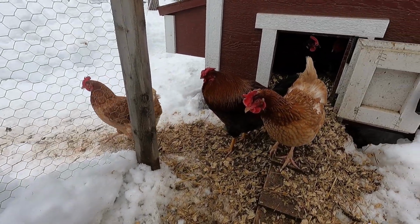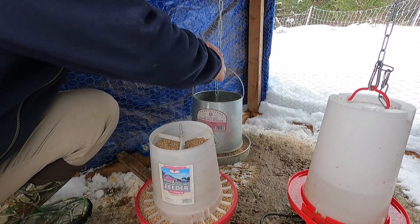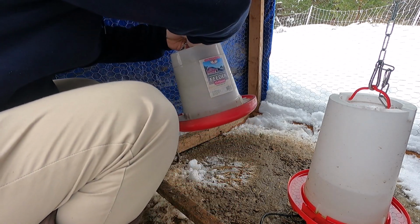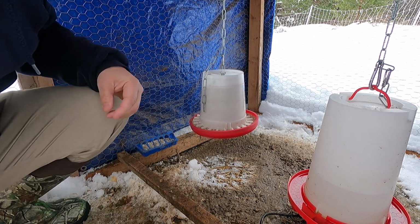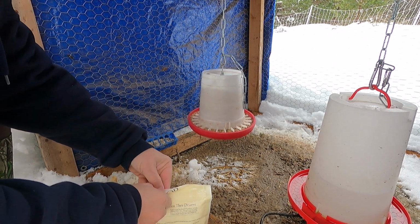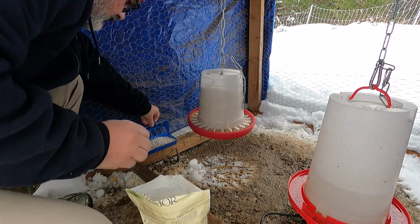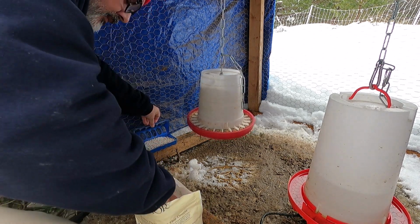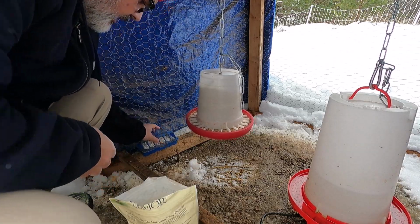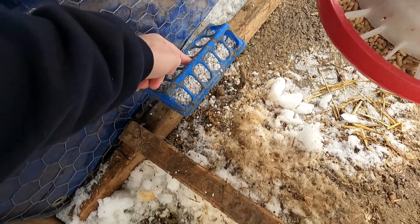All right, they're starting to come out. You guys must be bored inside of your coop, right? Come on and play. All right, guys, and I'm gonna top off their mini feeder with oyster shells. There we go. I noticed they'd been eating some of this.